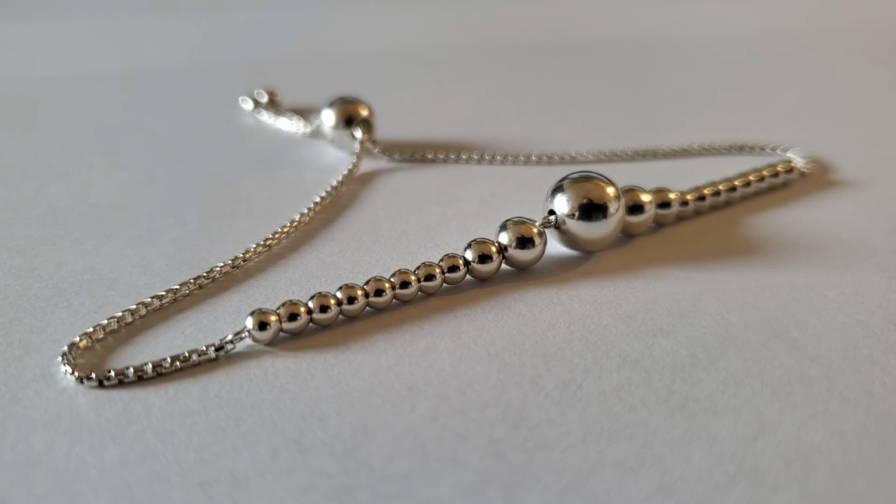Alright, so in front of you we do have the string of beads sliding bracelet. Now this is a beautiful bracelet. I absolutely love it. Now before I get started, I'm going to tell you guys a little story of how I was able to get this bracelet.